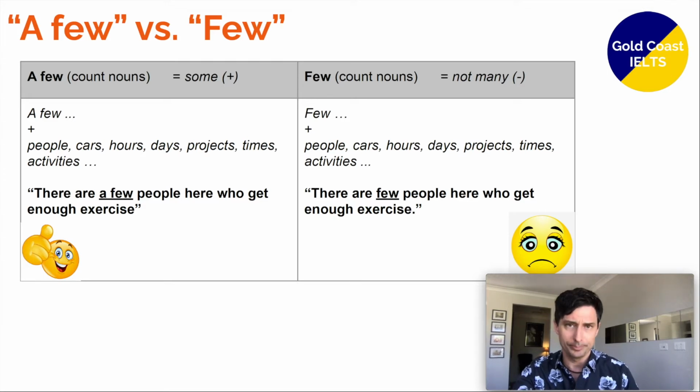A few versus few. Okay, so this is a really tough one. I've spent 15 or 20 minutes in the class sometimes explaining this to IELTS students. So a few, of course, means some. We just did it on the previous slide. Few, on the other hand, means not many. The big difference is a few has a positive meaning, okay? It has a positive meaning, whereas few has a negative meaning. You can see down there.